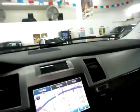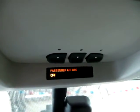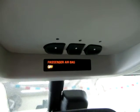Alright, let's stay up in the top here. Got a set of map lights here. Your universal garage door opener where you can program up to 3 garage doors or gates if you happen to live in a gated community.